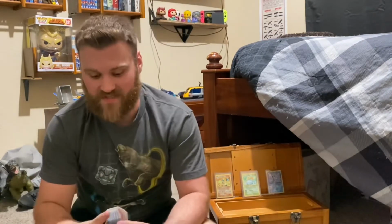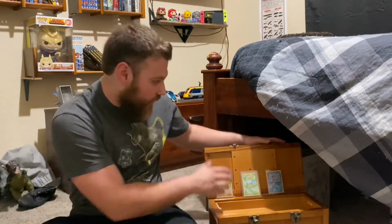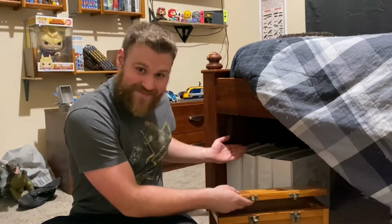But guys, that does not even scratch the surface. Like I said earlier, I have got so many EXs, GXs, Vs, Megas, Full Arts, Rainbows, and the likes. And honestly, probably a lot more base sets than I really thought I did. I've got to really check back through all these books here and see just how many old cards I have, because those are the true gold mines.